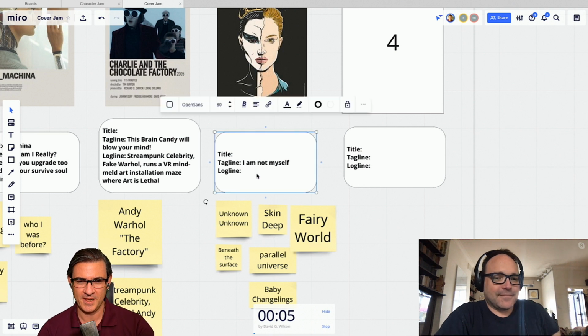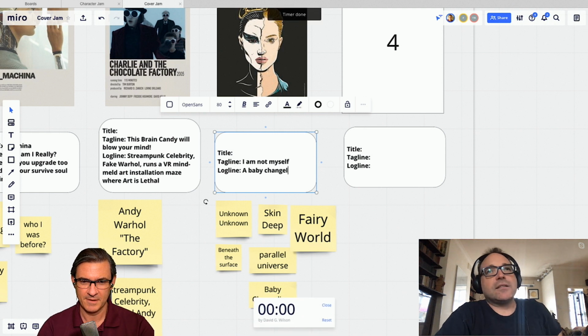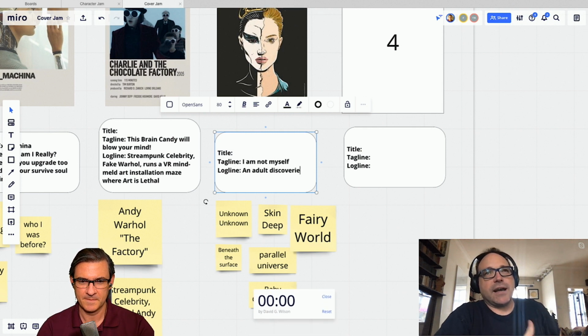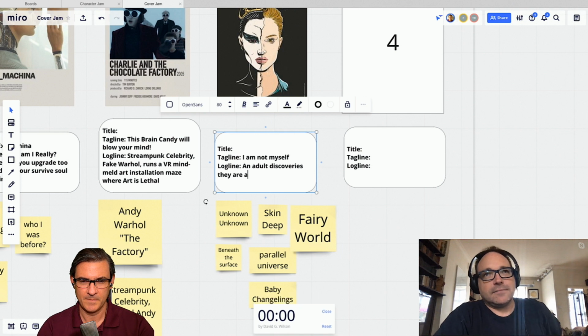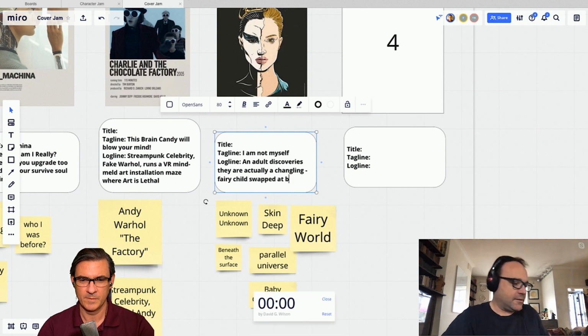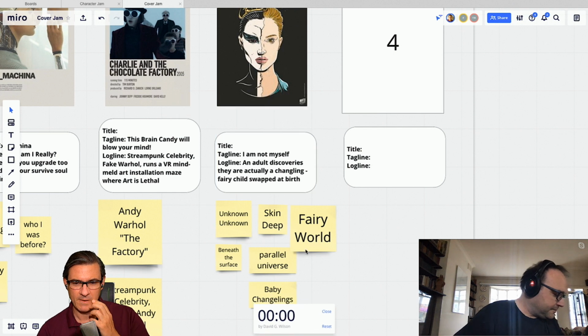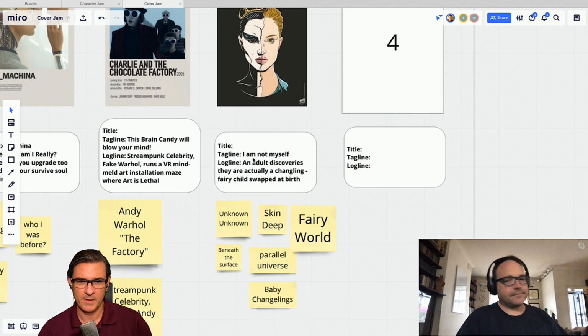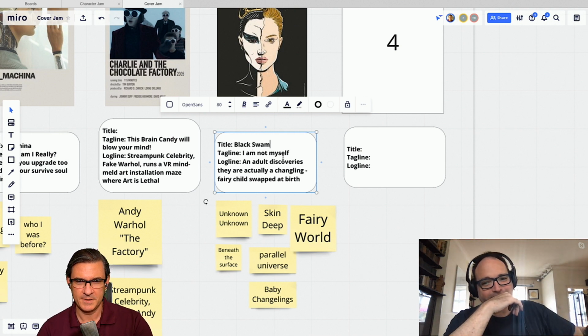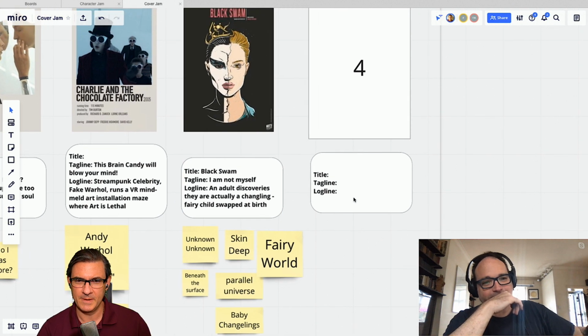Let's see. So she's a baby changeling. We're running out of time here. Well, it's an adult who discovers they were swapped by fairies at birth. An adult discovers they're actually a changeling. A fairy child swapped. Changeling. Something about, does she claim her birthright, or he or they claim their birthright? Okay, all right. We'll come back to that. And that's Black Swam. I'm not quite sure, but that's good for now.